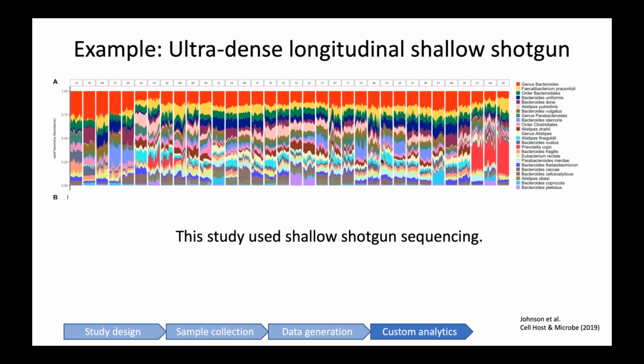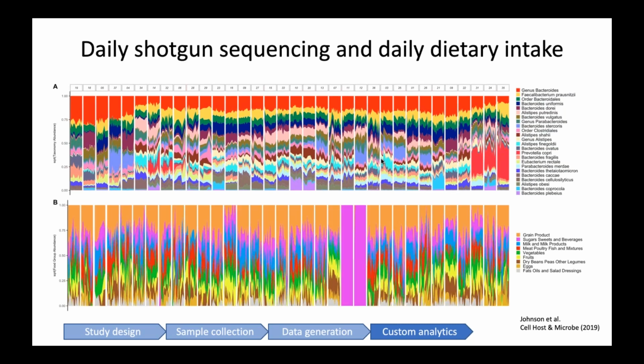And then one of the types of things that we would want to do, obviously, is incorporate exposure data or other omics data. And in this case, this is the food-ome. These are all the foods people were eating, and those were collected every single day, so we can pair those up with the microbiome. And immediately you can see the food data is also highly variable and somewhat personalized.